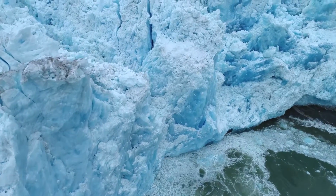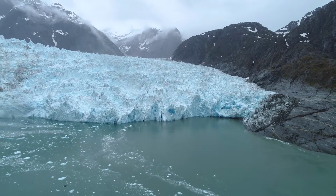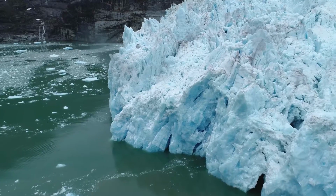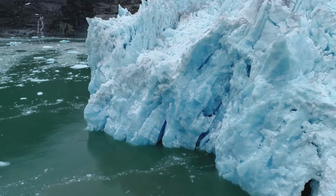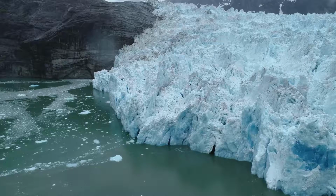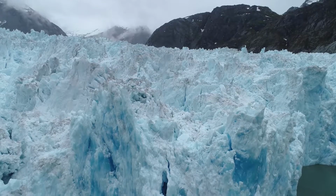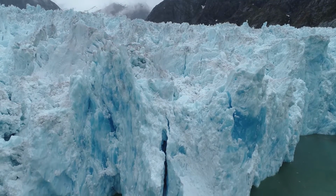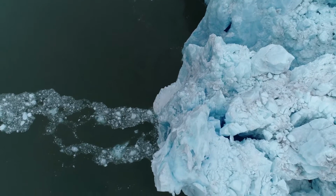A glacier is a river of ice, constantly flowing downhill. The sheer size of this river of ice is hard to fathom. The face spans roughly a mile across and rises to 200 feet tall from the water level. As all that pressure from miles of ice builds up behind the face, eventually it becomes unstable and breaks off. This event is called calving.